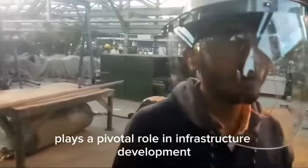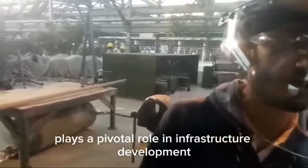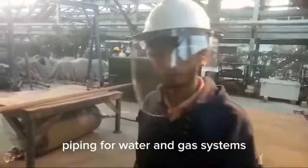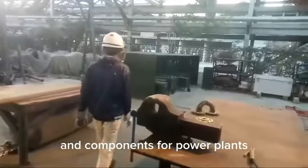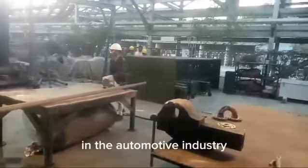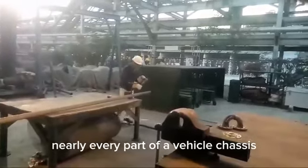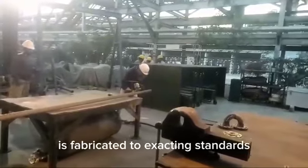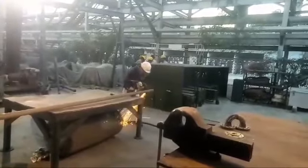Fabrication plays a pivotal role in infrastructure development. Steel structures for buildings and bridges, piping for water and gas systems, and components for power plants are all products of advanced fabrication techniques. In the automotive industry, nearly every part of a vehicle, chassis, body panels, engine parts, is fabricated to exacting standards to ensure performance and safety.